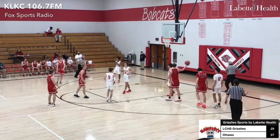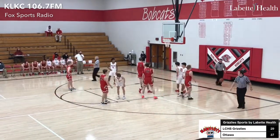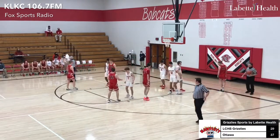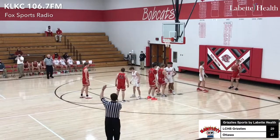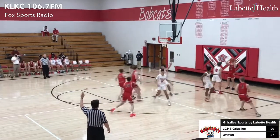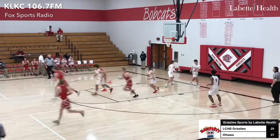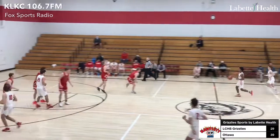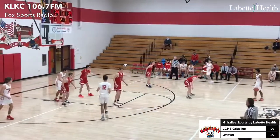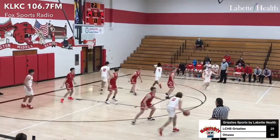As Trent Brock tried to deny the entry pass into Titus, it is his third personal foul, and that's going to be the second team foul against the Labette County Grizzlies. McCullough inbounds to cutting Baldwin. He connects on this one. Great cut by Baldwin, great find by McCullough. 39-29. Cyclones' lead is back to double digits at 10 after having it down to 6.